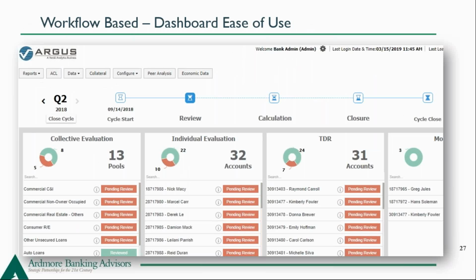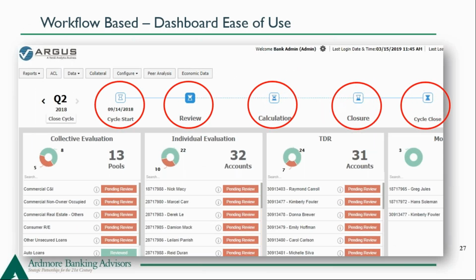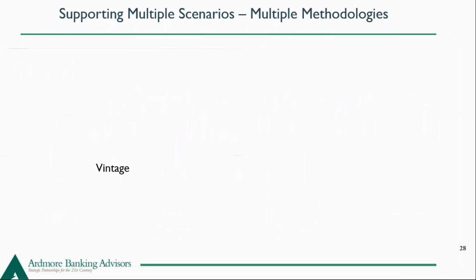Just to give you an idea of what that looks like, it's a dashboard type focused solution with workflow. You can see here's a dashboard for an analyst who's looking at their pools, their individual evaluations and TDRs. Once the cycle starts, there's a review process where you can manage this information, get it correct, then you do the calculation and close the cycle.